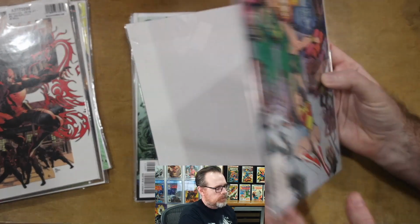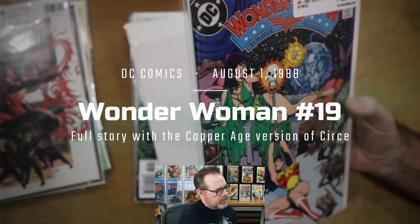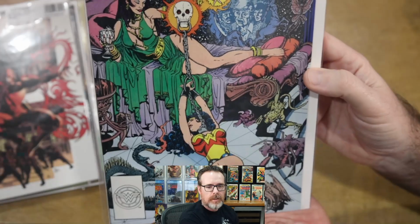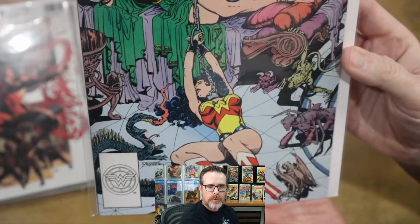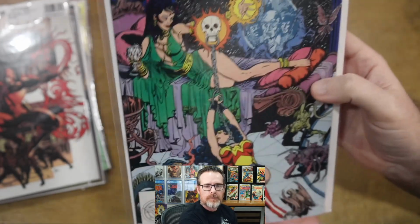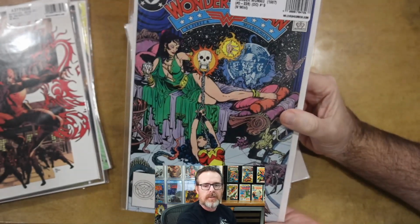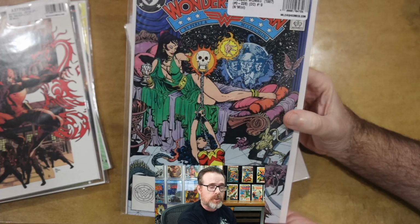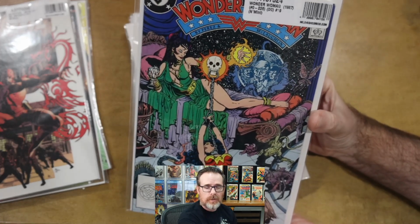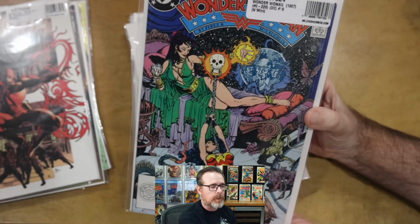All right, this one, Wonder Woman number 19, really awesome cover by George Perez. And there's Wonder Woman. She's always in some sort of trouble, I'll just put it that way. This book made some lists because of the character Cersei. This is her first appearance in the Copper Age, or first full story of the Copper Age Cersei.